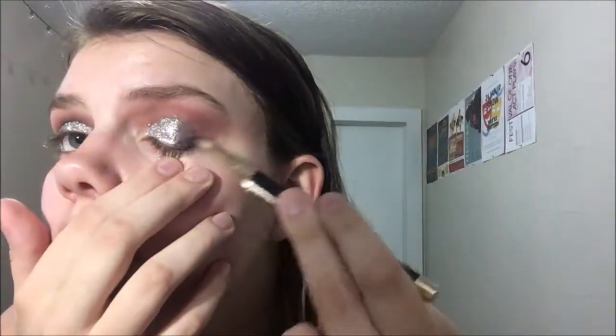And yeah, make sure you do your eyes first because this glitter has a lot of fallout. Okay, so I'm gonna try to wipe off as much of this glitter as I can. But what doesn't get wiped off, A, the face makeup will cover, and B, it's pride, so you want to be covered in glitter anyway. That's just how it is.